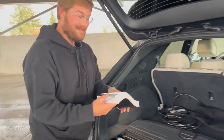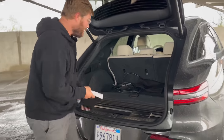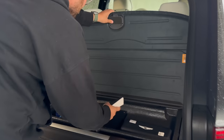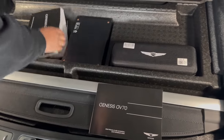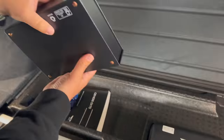What? That's crazy. This is like 2004. This is such a waste of paper. No owner will ever look at this. Just put it in your screen in the cars. That's crazy. What else do we have? Connected services user manual. What if you want to update the car? How are you going to do that? So that's wild. Then we have this box, which I'm not sure what this is.